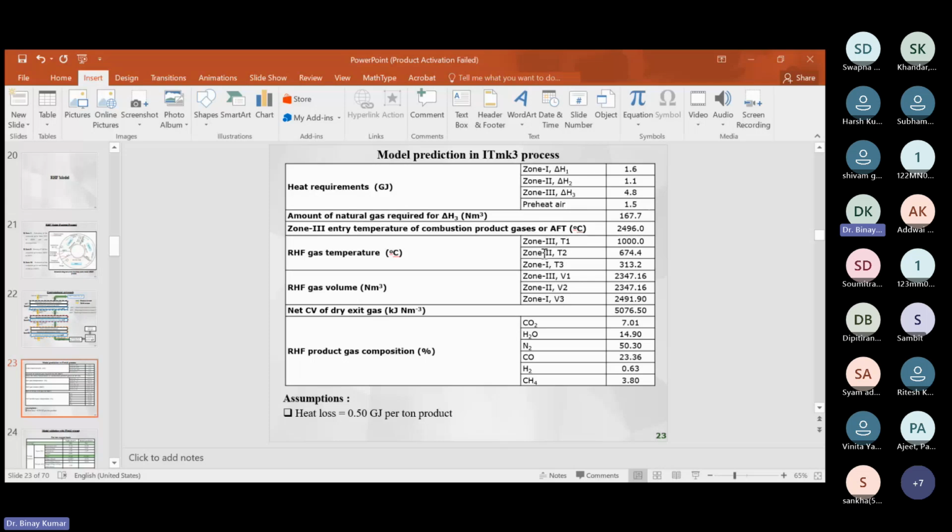When gases are moving from zone 3 to zone 2, there is a temperature drop, and after that from zone 2 to zone 1. This temperature of 313 represents the exit gas temperature coming from the rotary hearth furnace. The model is also capable of calculating the volume of the exit gases as well as the composition. You can see that the gases coming out from the rotary hearth furnace are quite rich in CO. If you calculate the calorific value of the exit gases coming out from the RHF, it has quite a high calorific value, more than 5,000 kilojoule per normal meter cube.